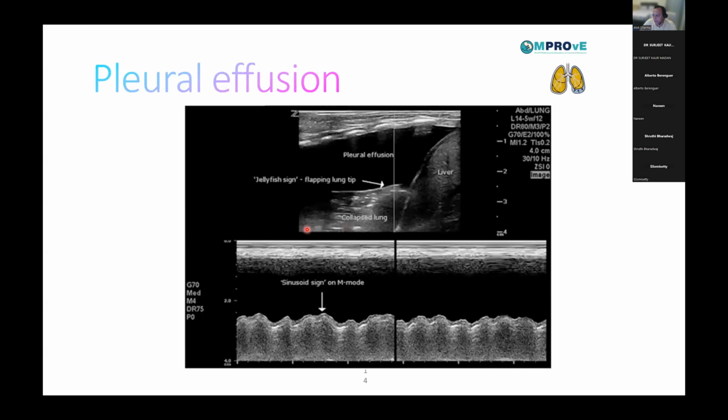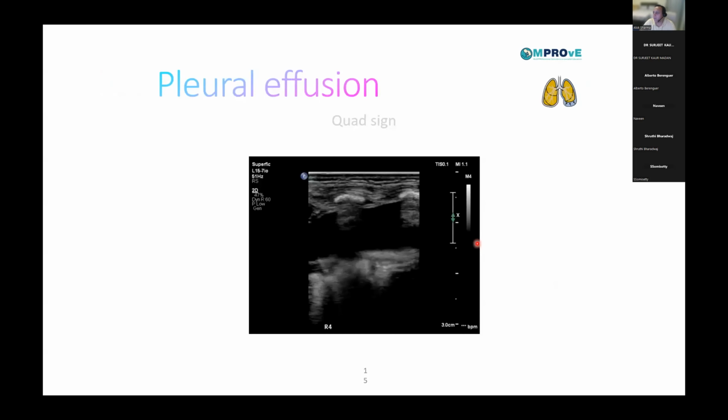Now, just in terms of diagnostic signs, very quickly, just to revise, you've already seen them, but this is classically what a quad sign is. You've got ribs, parietal pleura, visceral pleura, and the whole of the diaphragm visualized. So you've got an absent curtain sign. The curtain sign is not something that we've spoken to you about, so I'm going to talk about it today. But you've got lung collapsed with these air bronchograms, very well visible visceral pleura, and this flaps in the wind with inspiration and expiration. This is classically what a sinusoidal sign looks like, the hallmark of a pleural effusion.